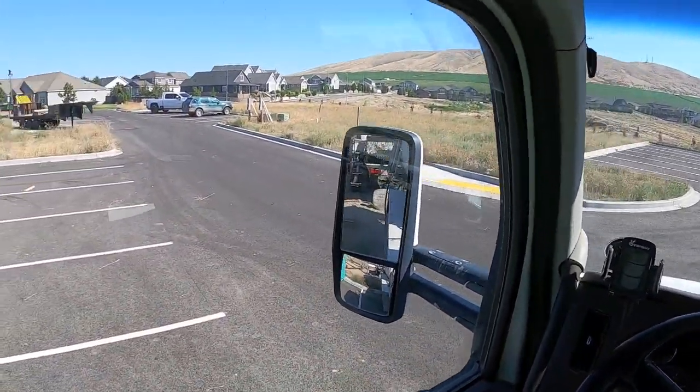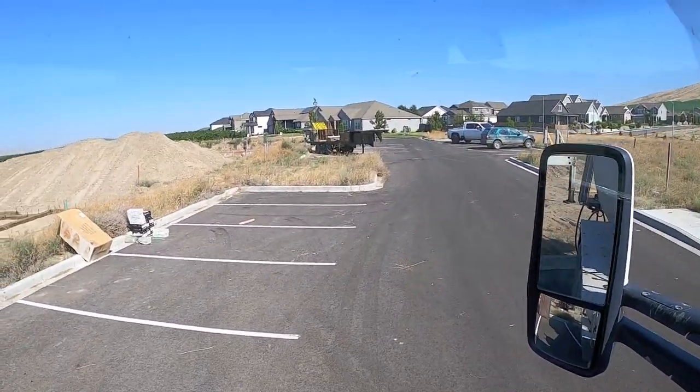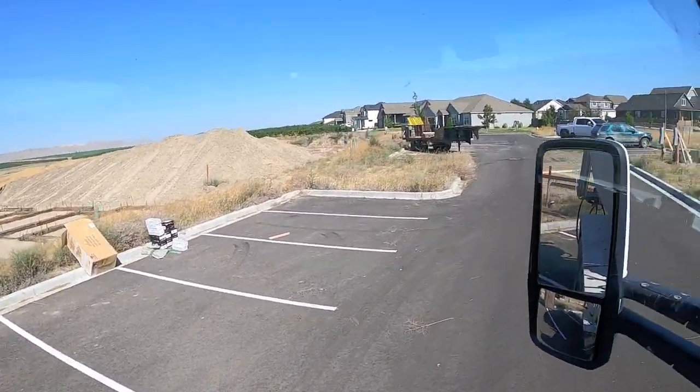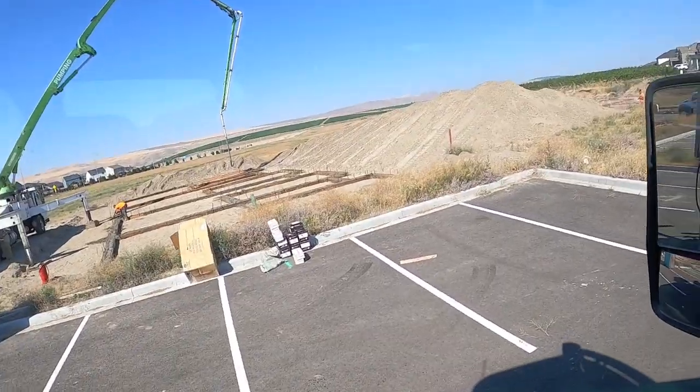Easy 10 yards. Gee, what is that curb, man? So we will find a place to wash out real quick. We'll probably just go right here.